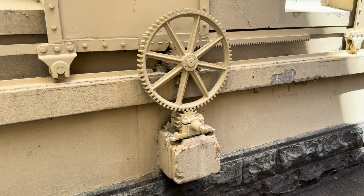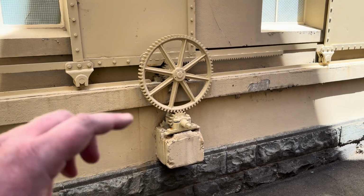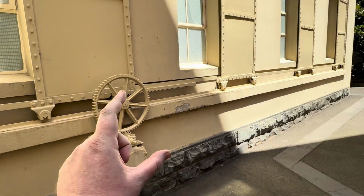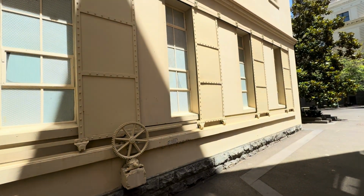Anything to do with pulley systems, gears, and those kind of things, wheels. Look at this. I so love it. So I don't know the age of this building, but you can see, this has got some serious age to it, right? This is some sort of internal crank system to make all of these doors close over the windows in times of emergency.